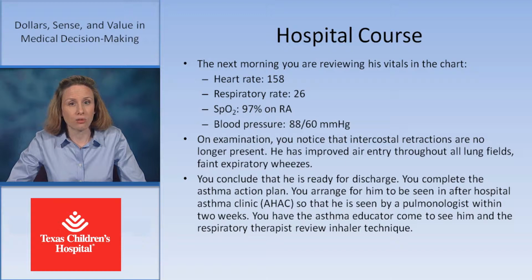So you decide he's ready for discharge. You've completed your asthma action plan. You arrange for him to be seen in the after hospital asthma clinic so that he can be seen by a pulmonologist within 2 weeks. And you have the asthma educator come to see him and the respiratory therapist review inhaler technique.